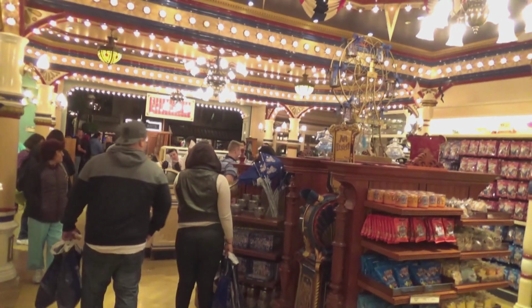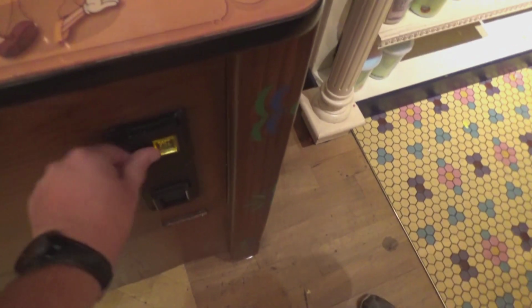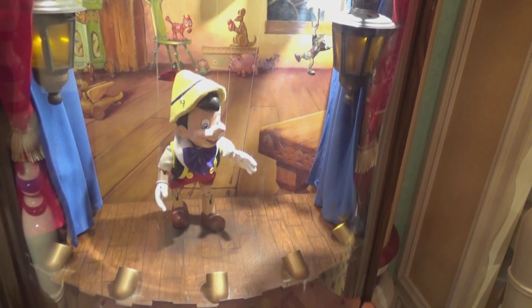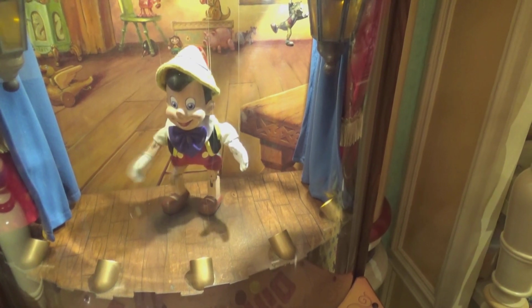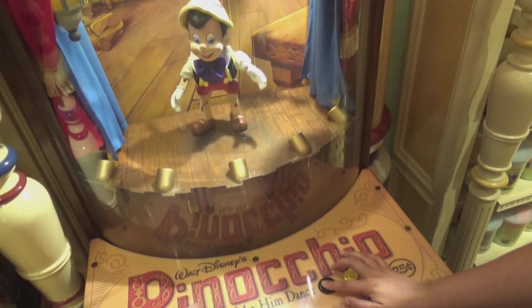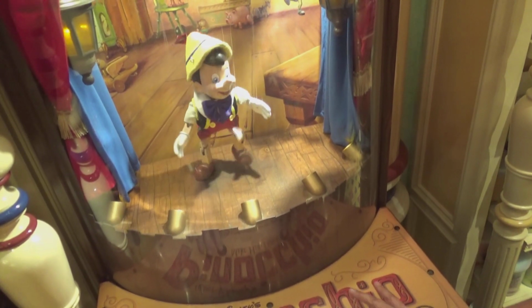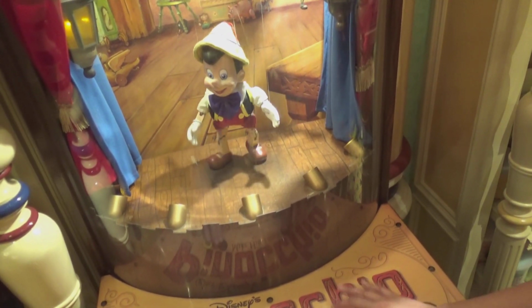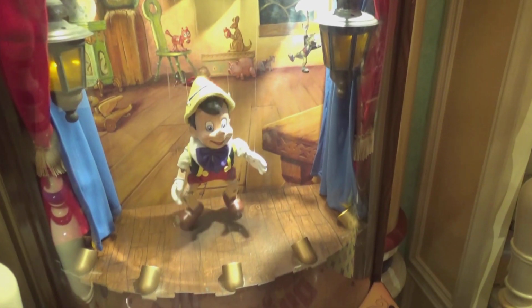In the Penny Arcade on Main Street, all the way at the back, you find Pinocchio, Walt Disney's Pinocchio, make him dance. Another one of these where you put a quarter in the slot. Come on, old school fun. It's like an antique. But you gotta love it.